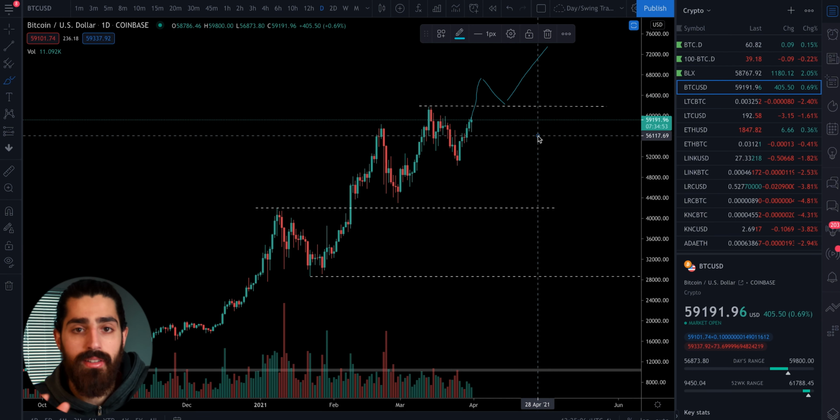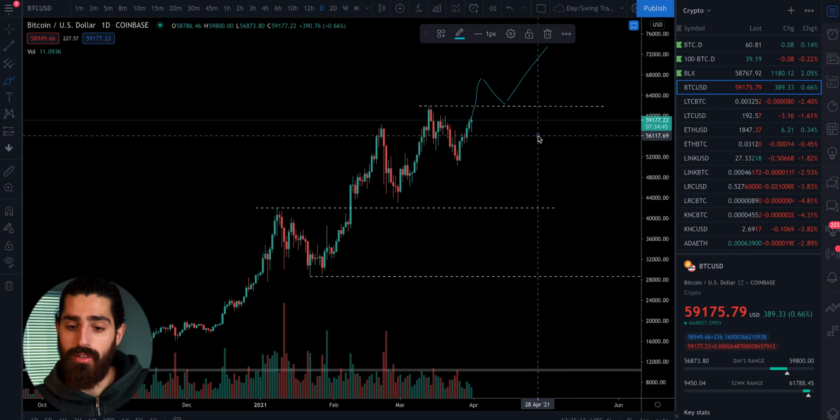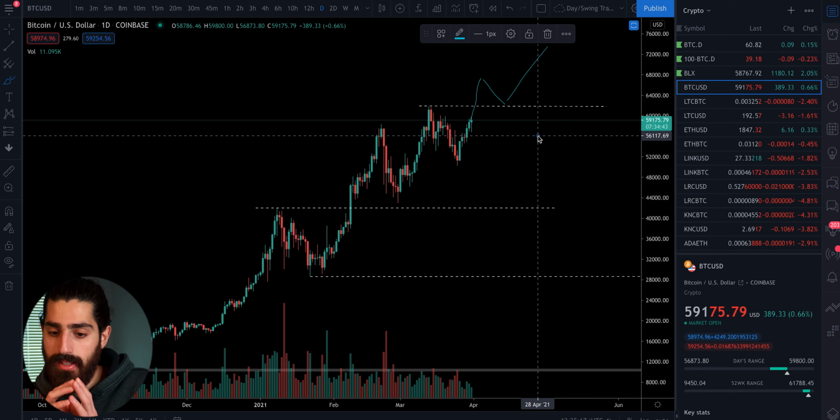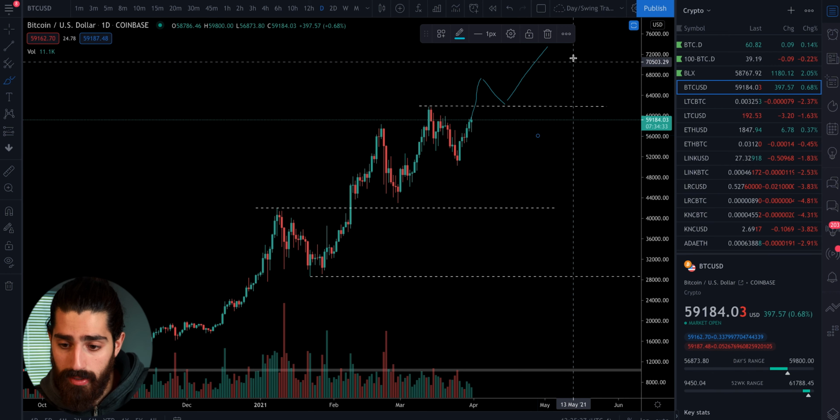Now, this is not guaranteed, and remember, technical analysis is learning how to react to the market and not learning how to predict the market or predict the future and what's going to go on. It's basically only that, learning how to react to certain technical patterns. I find supports and resistances to be very underrated and extremely helpful. Now, let me do another example.